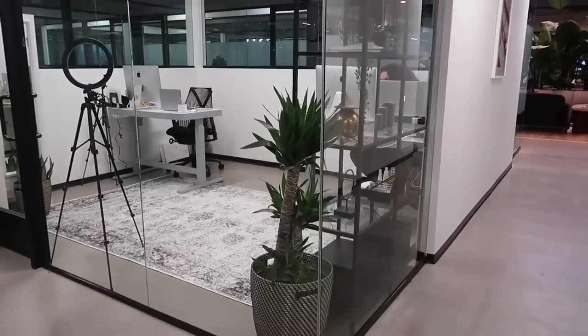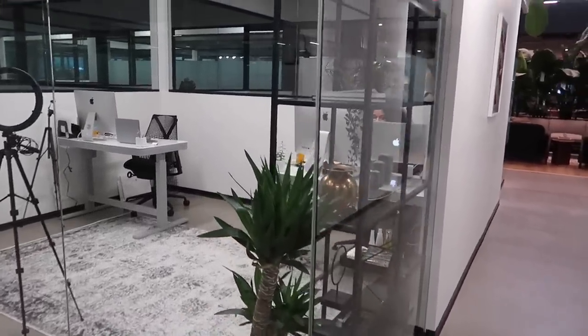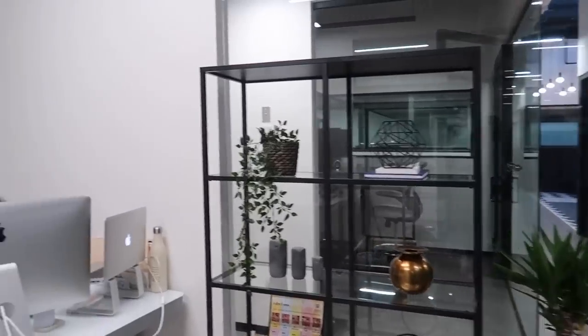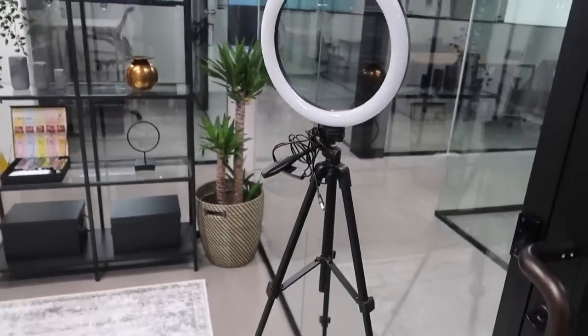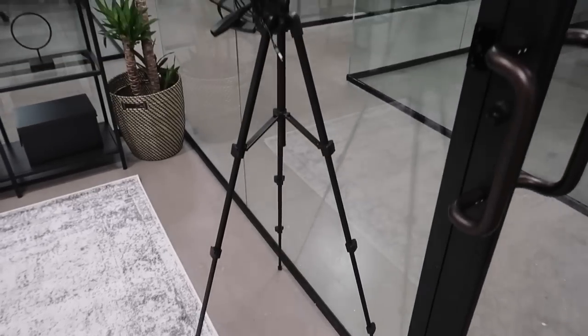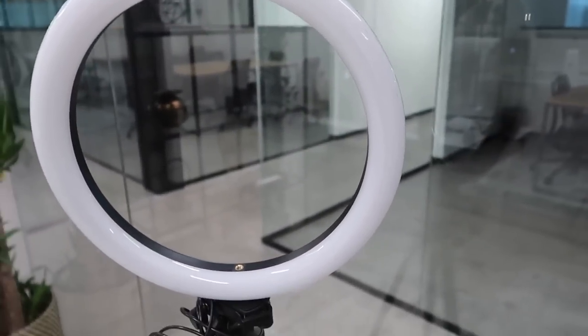The outside view of our private office. As you can see, Renee's head right there. When you enter, it's all glass, so you can see straight in. And here is the door. This is just the overview of what we are working with right now. Right next to the door, this is where we keep our tripod. This comes in handy for lives, little pictures and stuff like that when we are here.